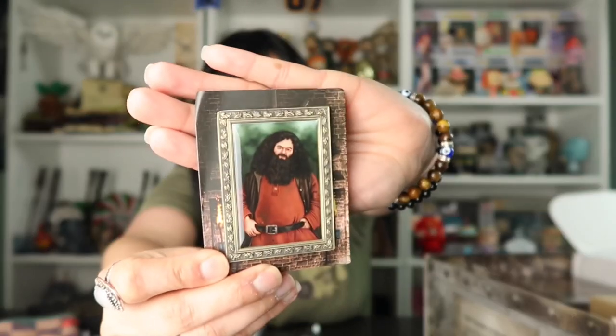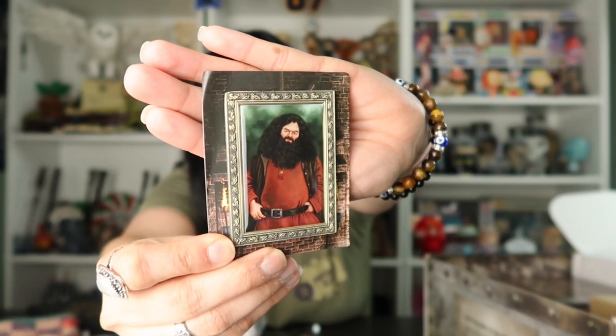Ooh, I see a pin. Oh my gosh, I love this. I love this so much. This is the perfect tribute to Hagrid, you guys. Look at this. I love that we have this. I have been loving these portrait pin series, but I love that we have Hagrid. This is the perfect tribute. So far, I love everything we have gotten: the oven mitt, the key ring, and the pin.